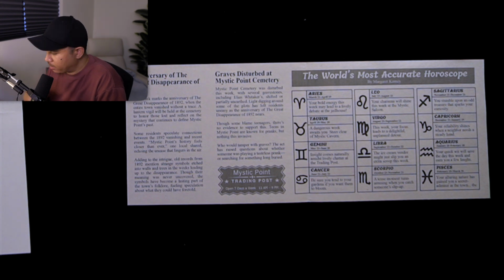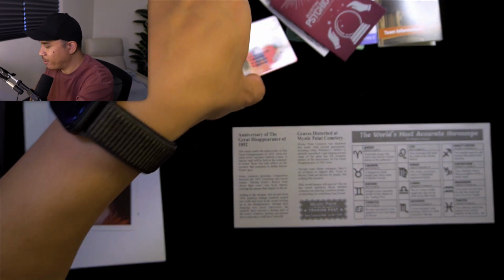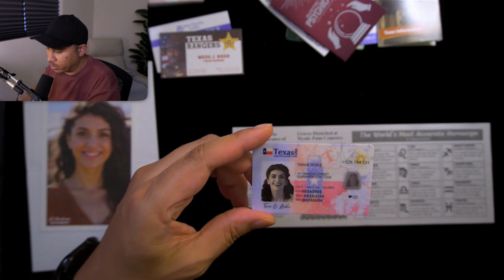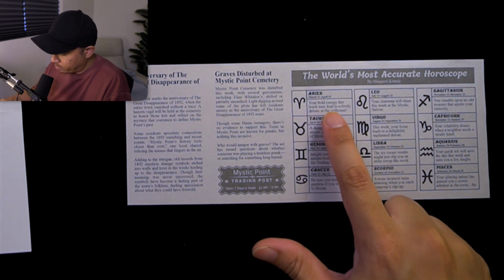All right, last we have the world's most accurate horoscope. We know her birthday, but I don't know about these things. Oh, there's dates here. Perfect. So she is born March 24th. That would be Aries. This is March 21 through April 19th.